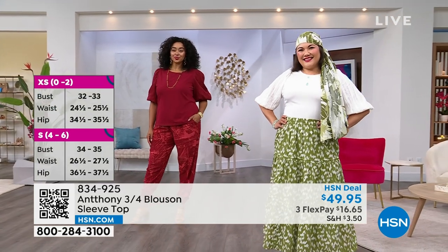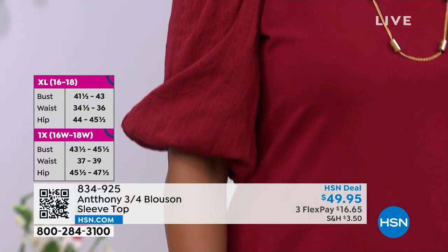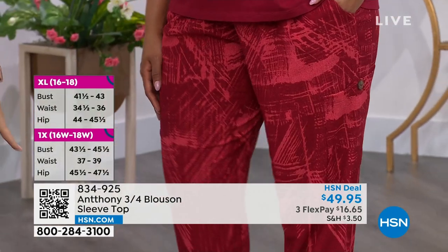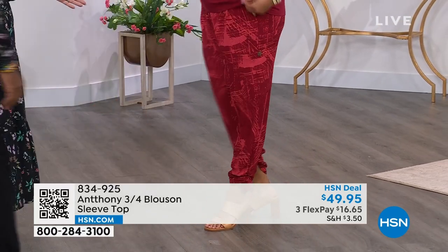Okay, these pants. Oh, they're awesome. We only have them in two colors. Kenya, are you wearing a 1X in the pants and the top? I'm obsessed with these pants. I'm so upset that these were supposed to be in the show. You guys all bought them before the show. And look at the little buttons on the side. Are you going to bring these back? I'm going to bring them back.